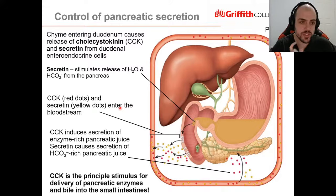So again, just to reiterate, CCK helps activate the gallbladder, the liver, and the pancreas to release all of these lovely digestive juices to really help in neutralizing the contents of this chyme and to push forward and facilitate this chemical digestion. Secretin, again, releases water and bicarbonate, okay? That's HCO3-, that is bicarbonate.